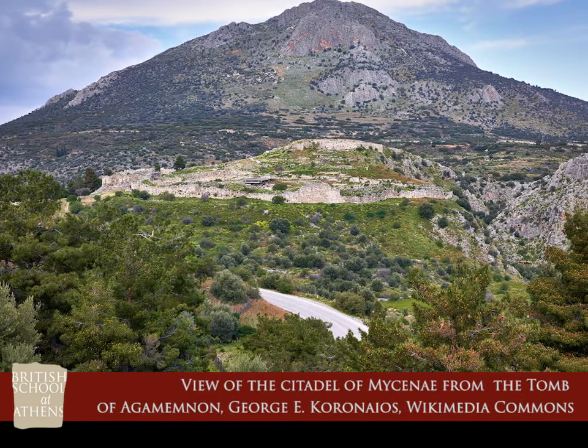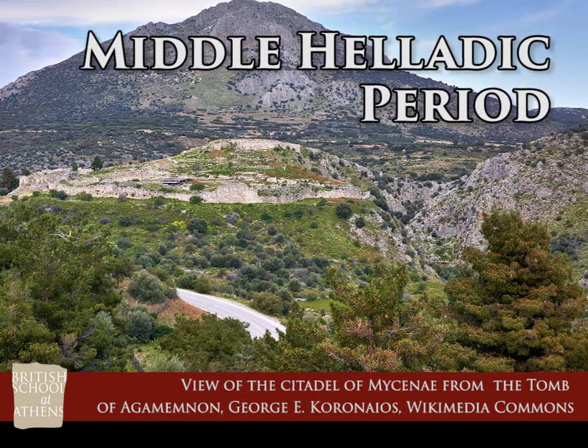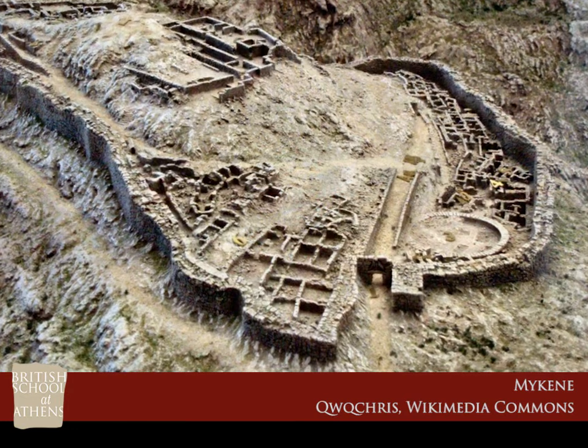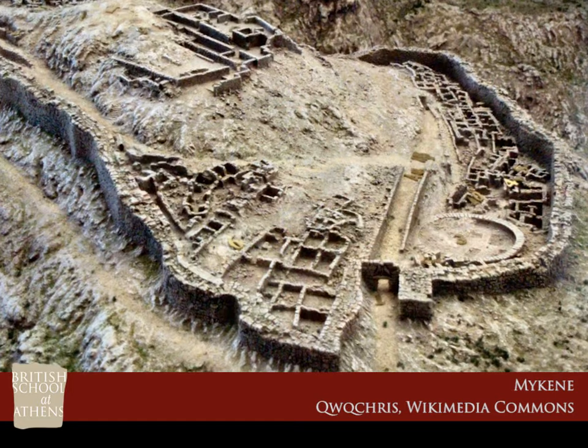The first large buildings at Mycenae come from the Middle Helladic period, around 1600 BC. Even then, Mycenae stood out from other settlements. It's in a natural defensive position, with views over the landscape for miles around.